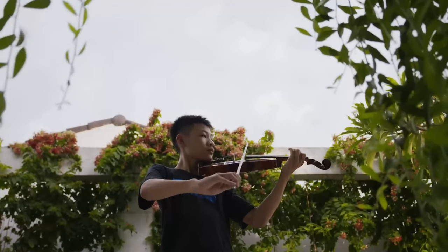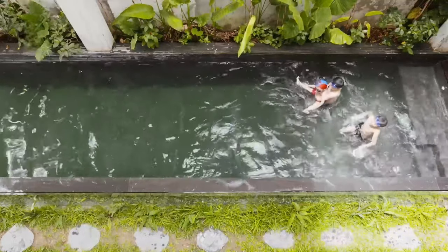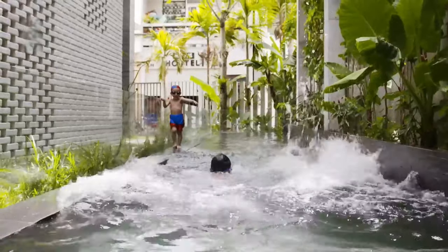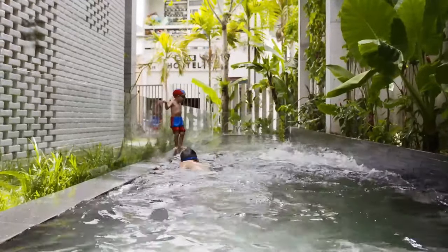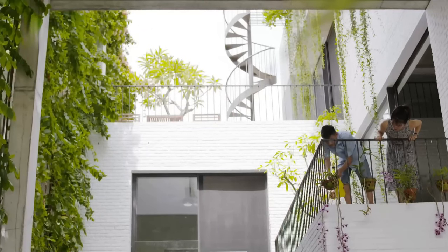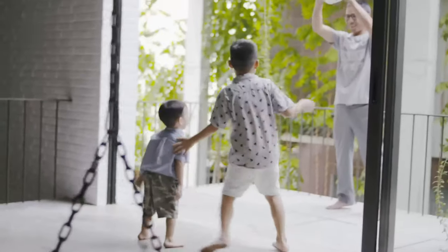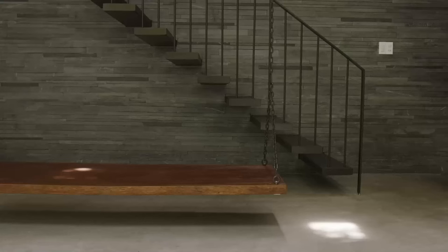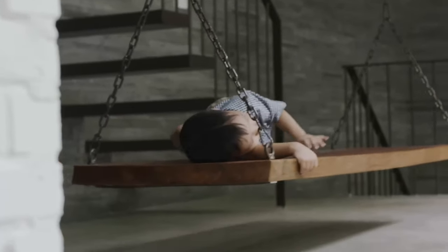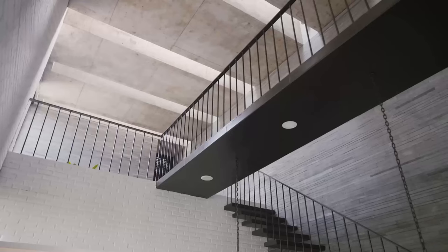In a world dominated by rapid urbanization and technological advancements, Thang House stands as a beacon of hope, a reminder that sustainable living is not just a concept but a tangible reality achievable through ingenuity, creativity, and a deep respect for the environment. As the sun sets over the horizon, casting a warm glow upon the tranquil abode, one can't help but marvel at the beauty of a home where utility bills are but a distant memory, replaced by the harmony of man and nature.